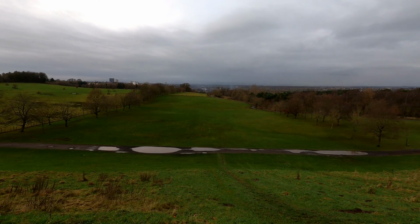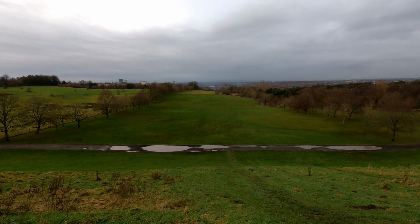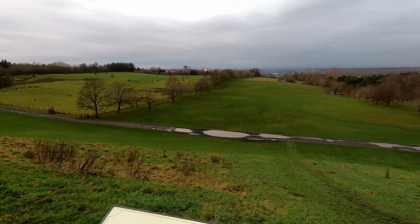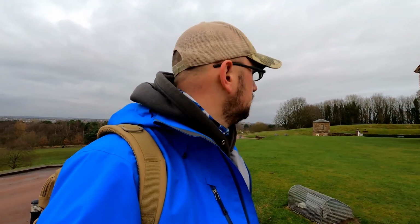So the trees you see in front of us are just basically a later addition to help reproduce the scene. Now we'll go in and have a wee look round about the building. Don't think we'll be able to get inside. You normally can, but due to the COVID restrictions, we'll probably be restricted just to the outsides.